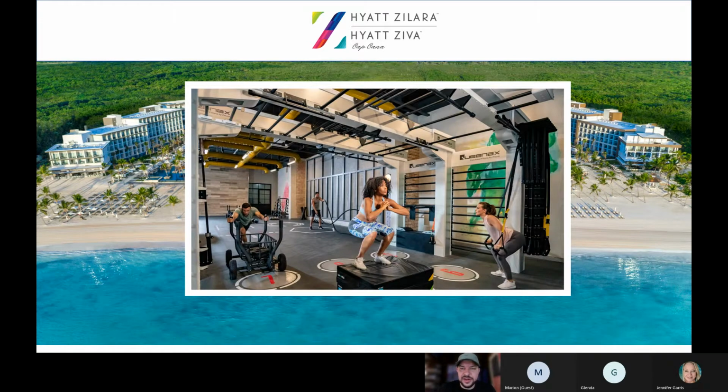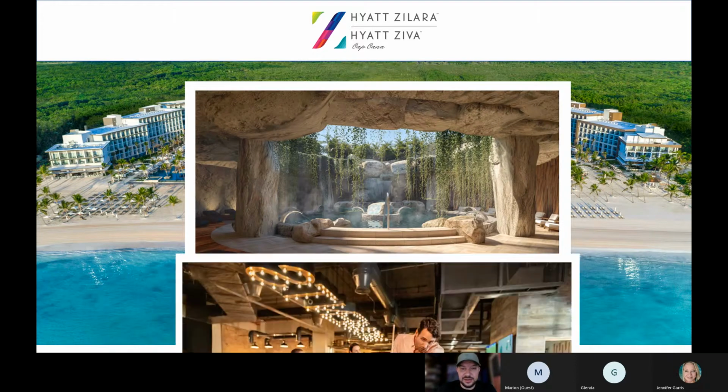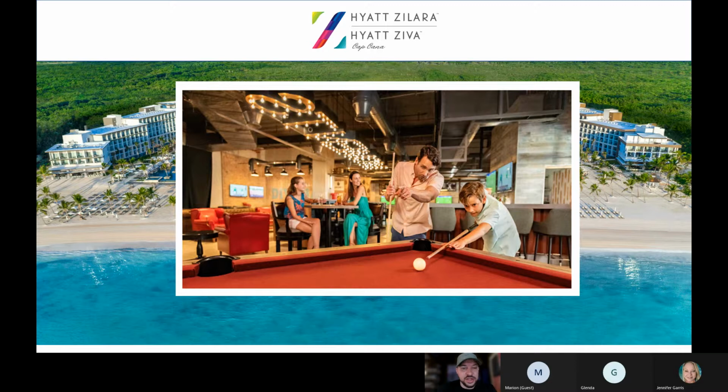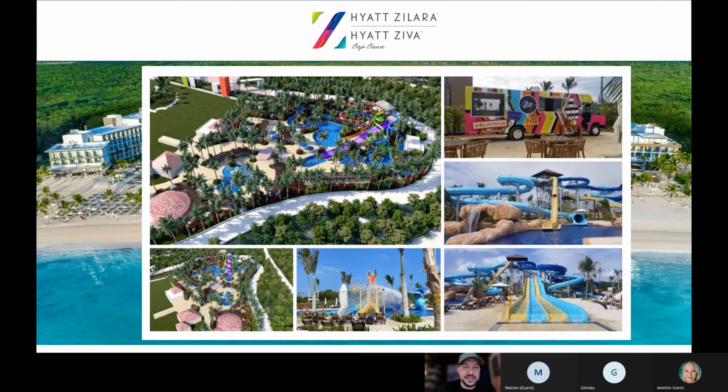Here's a look at part of the fitness center here and our amazing cenote inspired spa at our Larimar Spa. Here's a picture of our Moment Sports Bar. So you can get your nightly liqueurs and our amazing water park.